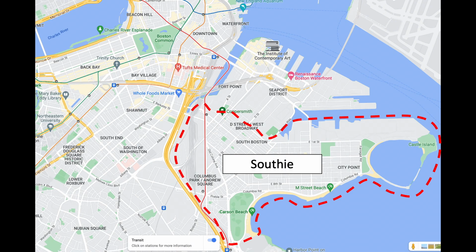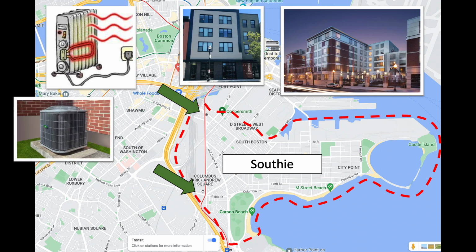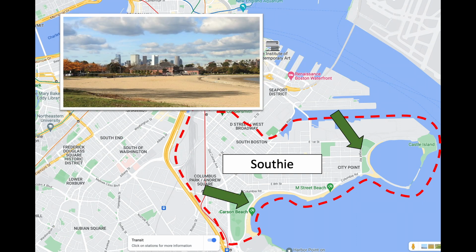If you live near the T-line that runs along the border of the neighborhood, you have easy access to the rest of the city. There's also a good chance that if you live close to the T, you will have a newer apartment with modern amenities like heat, central AC, and in-unit laundry. The good news is that as you move away from the T, you move closer to the beach in the neighborhood, so not a bad trade-off.